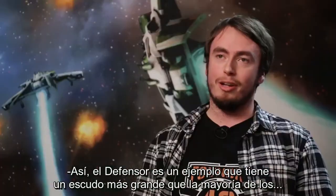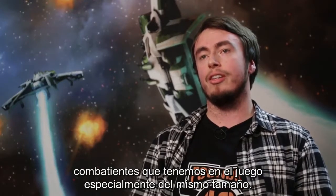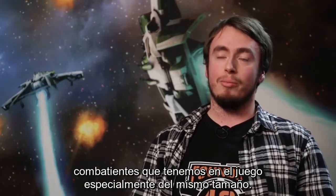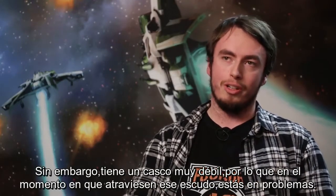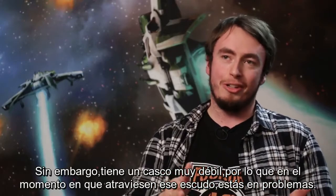So the Defender, as an example, has a bigger shield than most of the fighters we've got in the game, especially of the same size. However, as a counterpoint, it's got a very weak hull. So the second you get through that shield, you're in trouble.